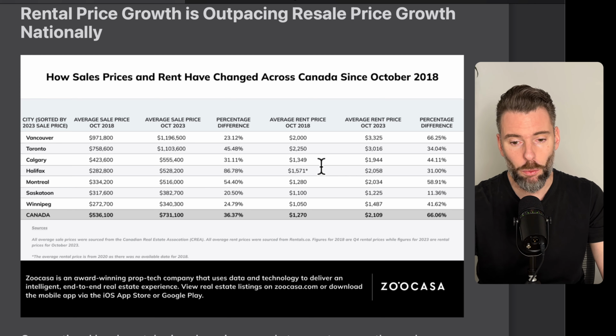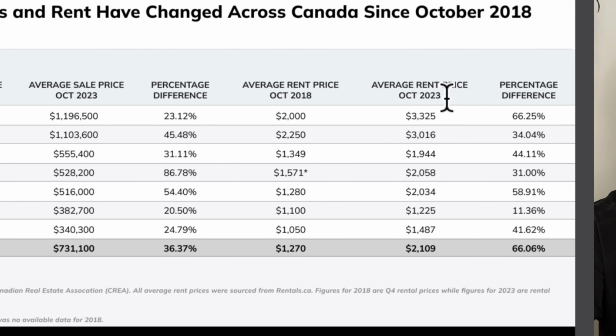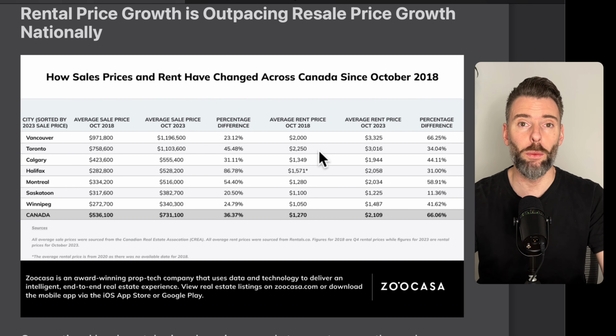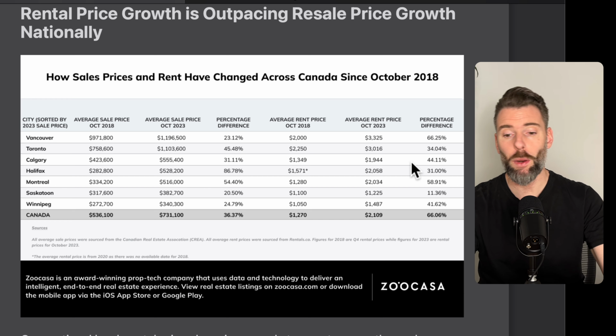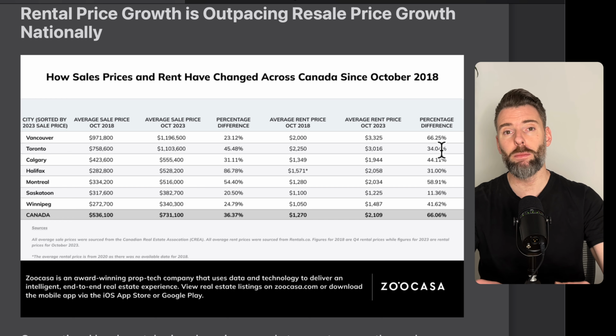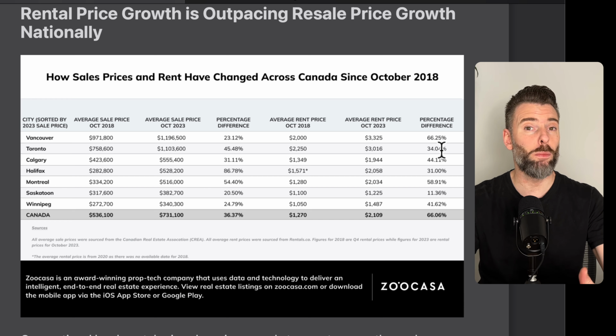If we take a look at the rent prices in Toronto, average rent price 2018 was $2,250, and average rent price 2023 about $3,000. So about an $800 increase from 2018 to 2023. From a percentage perspective, property prices have gone up about 45%, but rent prices have gone up about 34% for the Greater Toronto Area. Now, with the pullback in Q4 of 2023, that percentage is a little bit less, but it also brings us kind of back to a 5 to 7% rental price increase year over year, which really just brings us back to that trend line of where things kind of should have been this entire time.